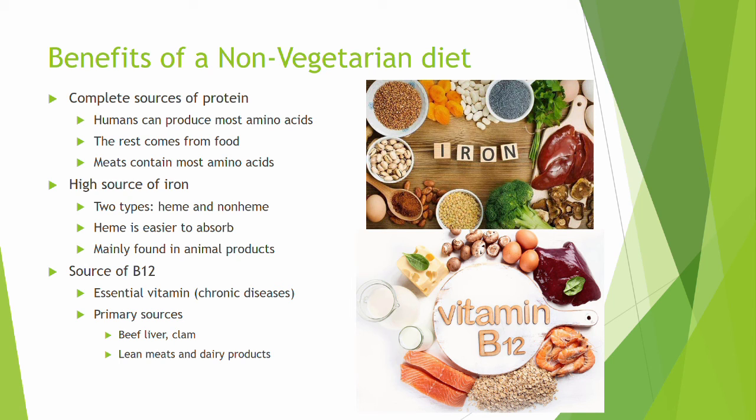B12. There are 2 types of protein: complete and incomplete. These are important because different types of proteins contain different amino acids. There are 9 types of amino acids that the human body can't produce, so they have to come from food. Complete proteins contain most of these amino acids, and most meats are considered complete protein sources. Iron has 2 types, heme and non-heme. Heme iron is easier for the body to absorb and is mainly found in animal products.